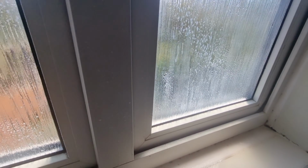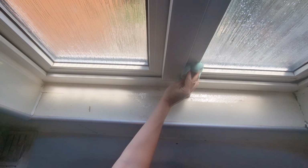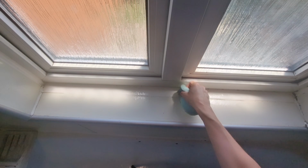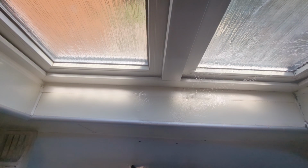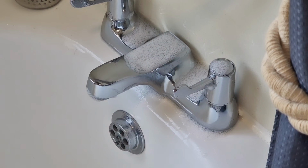I'm just going to leave them to soak while I tackle this little area, which I've been keeping more on top of lately because it does get really bad on here. Really bad. And the window, I've got to have the window fixed because the right side doesn't open, and I need to get it fixed, and I want to clean it out there because it's always misty.